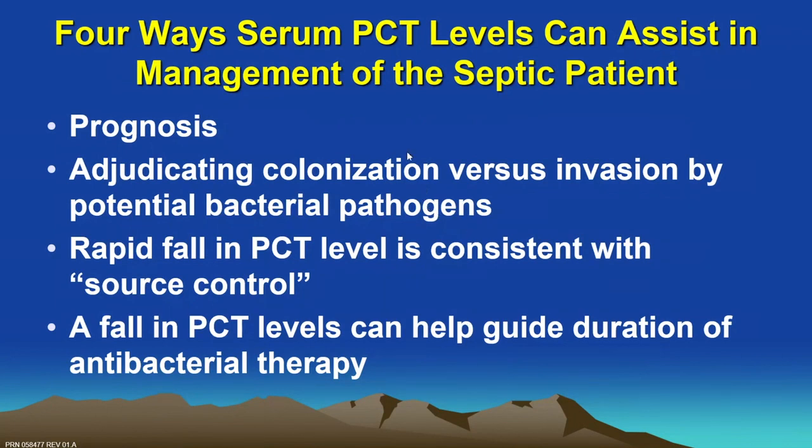So overall, there are 4 ways that serum procalcitonin levels can assist in the management of the septic patient. Prognosis, which is a package insert part of the approval of procalcitonin by the FDA. We primarily in this presentation are going to use procalcitonin as an adjudicator to separate colonization versus invasion by potential bacterial pathogens. As just mentioned, a rapid fall in procalcitonin level is consistent with source control, and the fall in procalcitonin levels can help guide duration of antibacterial therapy.